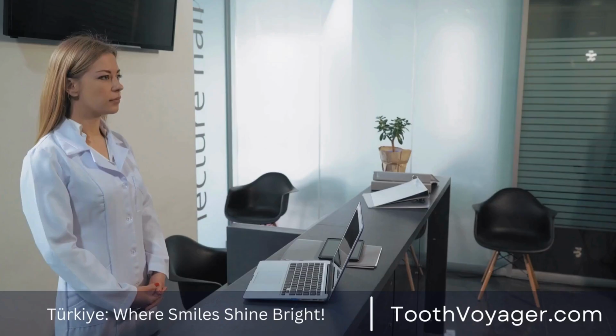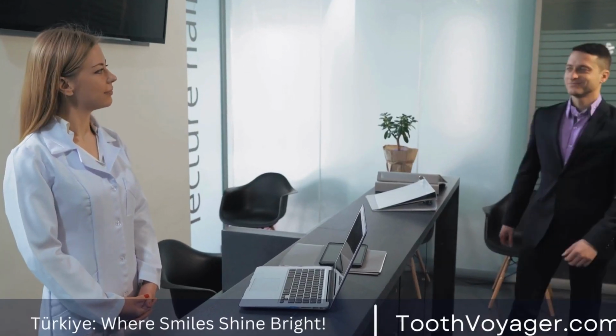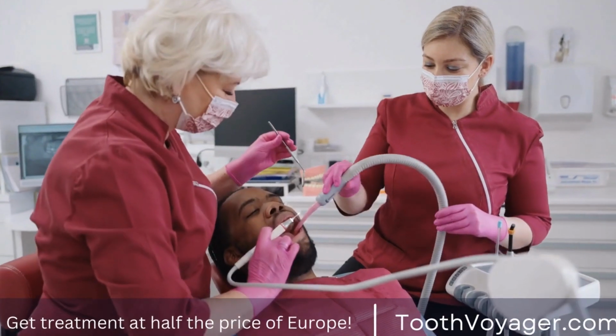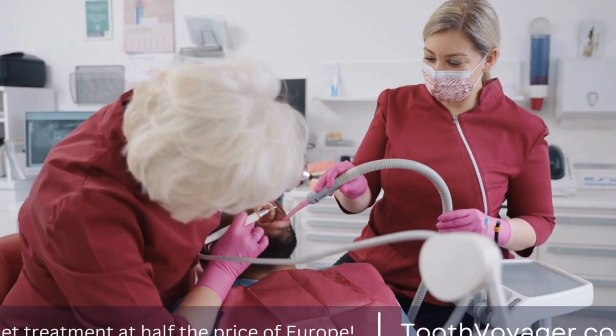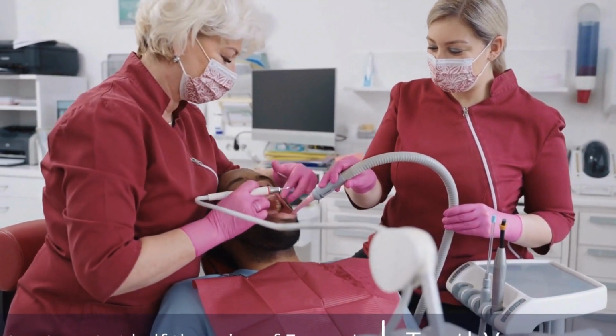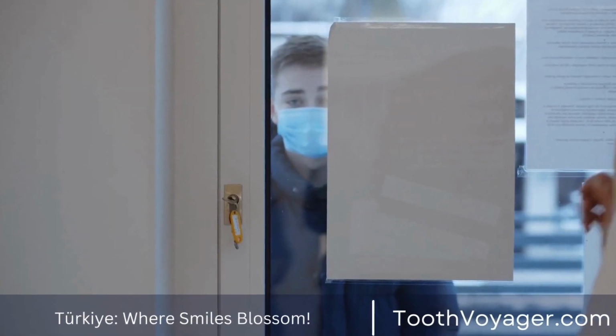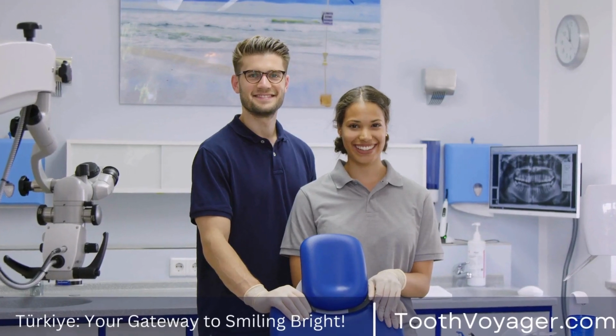4. Materials. The cost of dental implants may be affected by what materials are used in the process. High-end quality materials like titanium implants might cost more than others, however they are more robust and possess greater success rates. 5. The experience and expertise of the dentist.